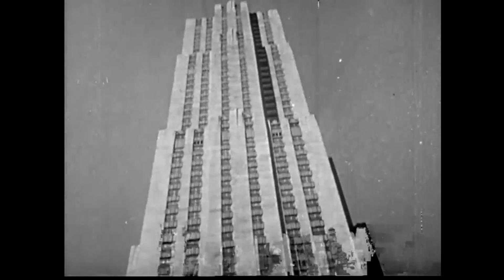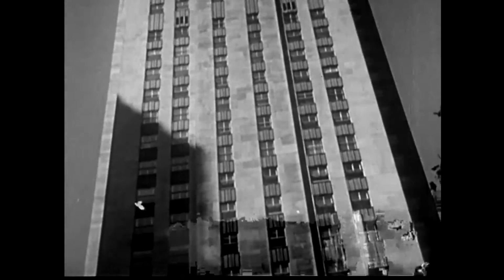And steps aren't just some latest architectural trend. They're actually enforced through regulation. So let's take a step back. Stepbacks were introduced after the first skyscrapers cast huge shadows over the street and the buildings beside them.